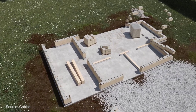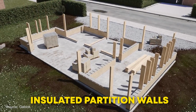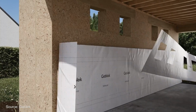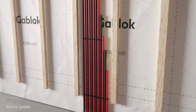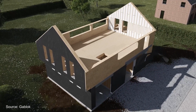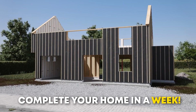In addition to insulated blocks, the Gablok system consists of insulated partition walls, start and top rails, insulated beams and rafters, and a floor system. Everything you need to build the shell of your house. After the walls are assembled, you can choose any style of roof and complete the exterior and interior walls with any finish. Gablok claims that you can have your home completed within a week with little to no waste.